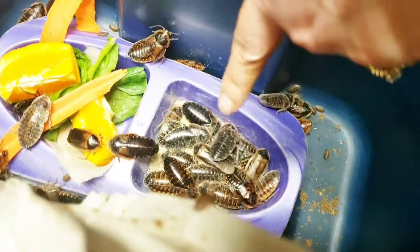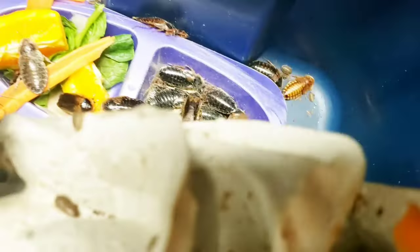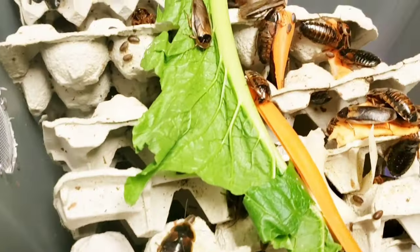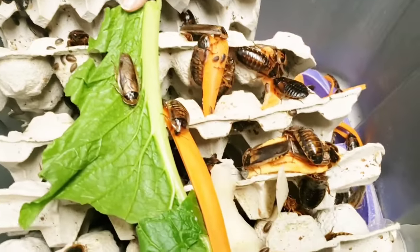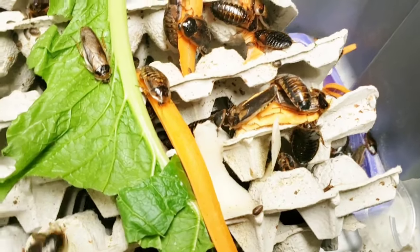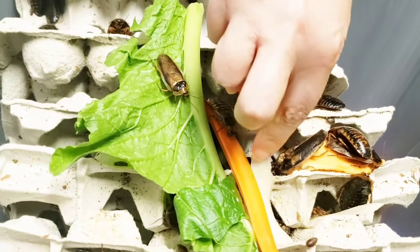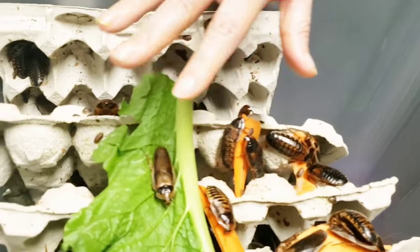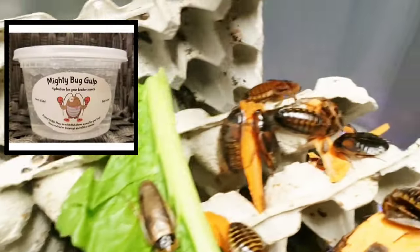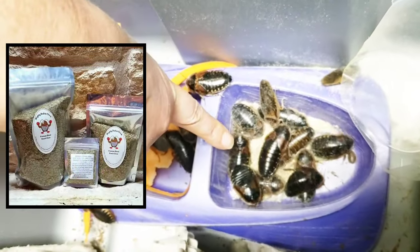Right here where my finger is, you see them all, you see how much they love our chow? Seriously, they're just going for it. And then in this one, you guys, this is the one without the oranges. So they have the same thing, the turnip greens or whatever greens I got several times a week. Carrots, this right here is sweet potato. This right here is regular potato. So they're getting all their moisture from that. I've also been putting our mighty gulp in there too, just keeping them well hydrated, some more potatoes, and then our chow there.